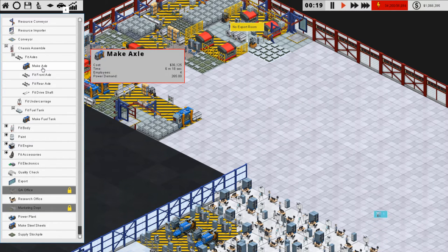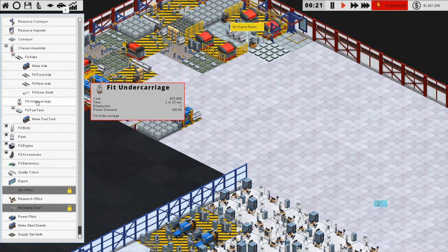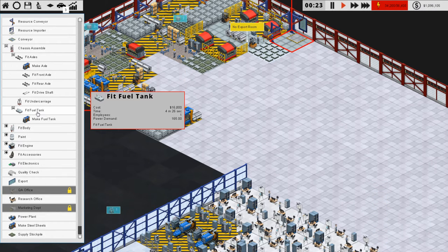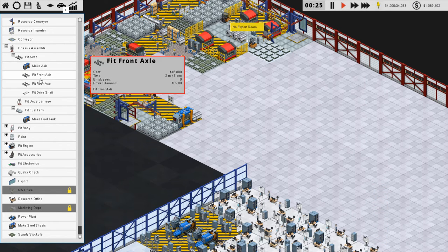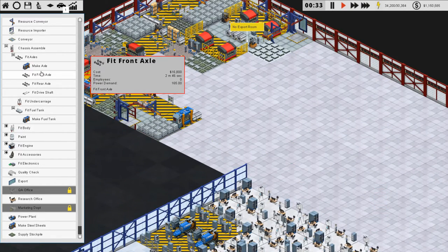But keep in mind, this is like 2 minutes, over 2 minutes. There's quite a big difference here. This takes a minute, this takes 4 minutes. So we need 2 fit fuel tanks and one of each of these. I think I'm gonna go for... No, okay, I wanna dedicate everything to chassis. I wanna do it in layers, honestly. Do it in layers, yeah.